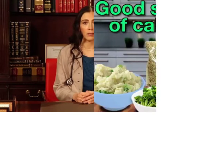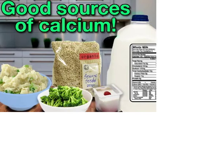with your food intake. Foods like broccoli and other cruciferous vegetables, whole sesame seeds, and dairy are good sources of this important nutrient. If you don't think you're getting enough in your diet, talk to your clinician about supplementation.